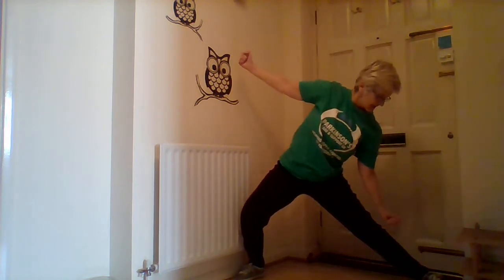Then bring them back to center. Remember to swap them over. Outer arm up, other one down. Open and repeat. Again, bring them back to the beginning. Up and down, open and down. Don't worry too much, this one does take time. It's just a question of coordination. Here, arm up and down, bend, straighten.